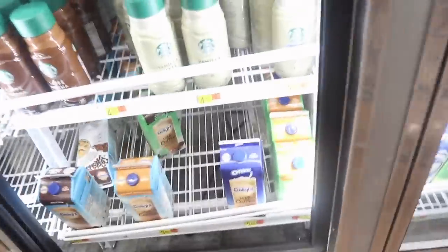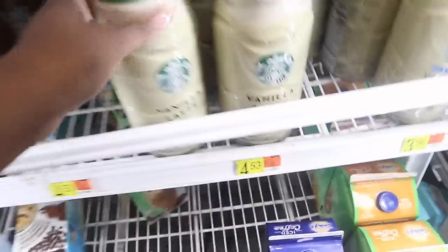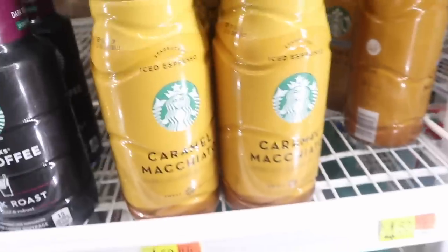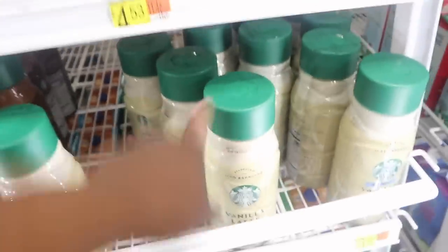Thank you, Jesus. And why I feel like it's on sale though? Well, I guess not really, but y'all, this is how much it is at Walmart. And this is the can that I be getting. So we're gonna get two of these because why not? Okay. And then they also got the caramel mocha can too. I did try that. I haven't tried this one, but this one right here, my fave can.